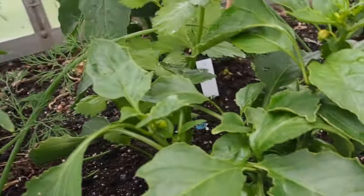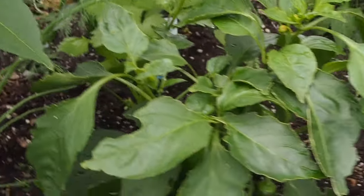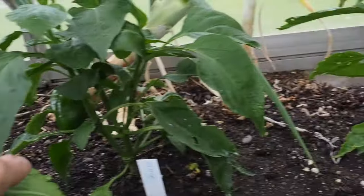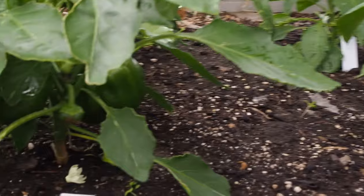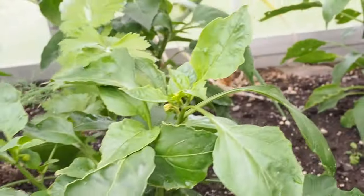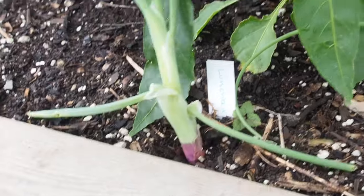And then these are my bell peppers. I've actually got 4 different colors. This is the red. I've also got an orange, a green, and a purple. And those are all doing fairly well. Most of them have some peppers growing, but they haven't started turning colors yet. So those are all the peppers that I'm growing. I've also got an onion sticking out here.